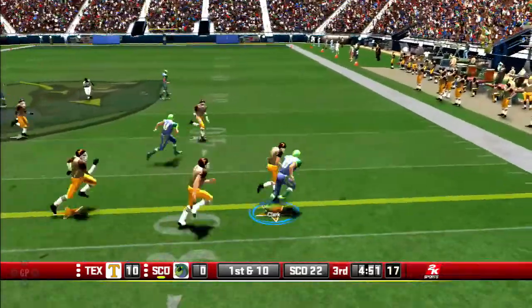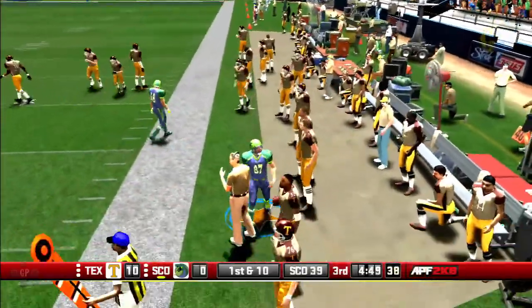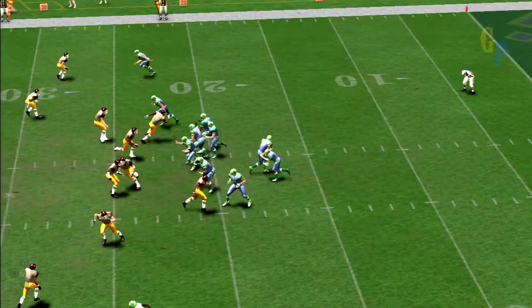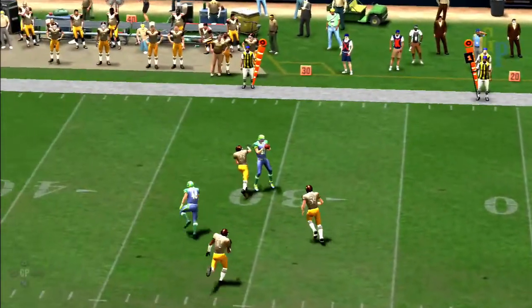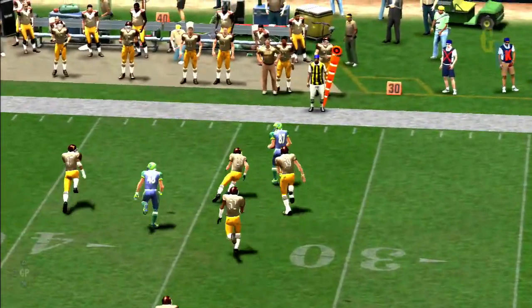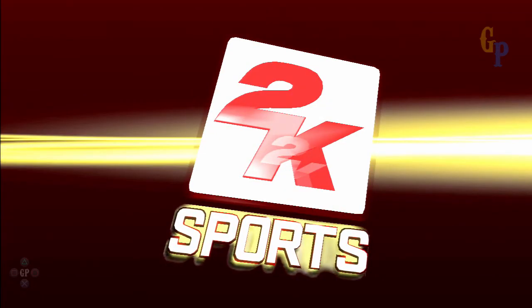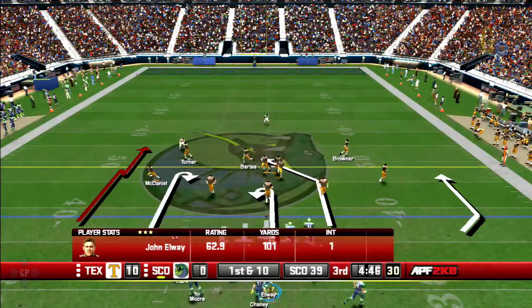Elway throws a heater right side. It's caught at the 31. Finally gets out of bounds at the... Dwight Clark works it to the outside and gets a huge gain. That's a great play, great execution. Let's have another look. Yep, got past the marker and eventually runs out of bounds. A well-designed play there, Peter, and they will move the chains. And let me tell you, Dan, hearing those chains move is one of the best sounds in the game for an offense.